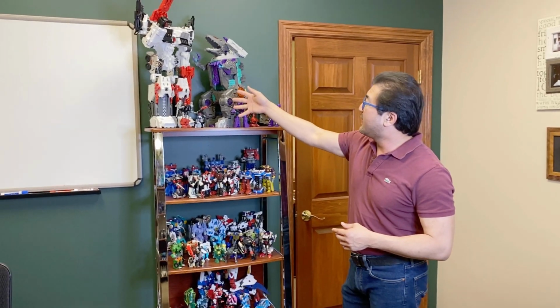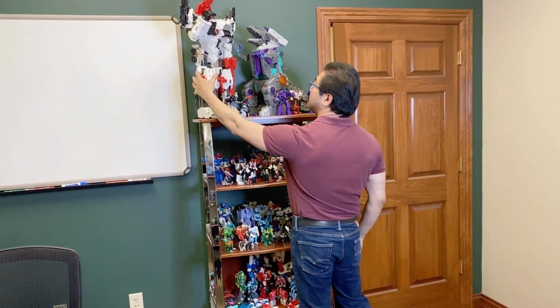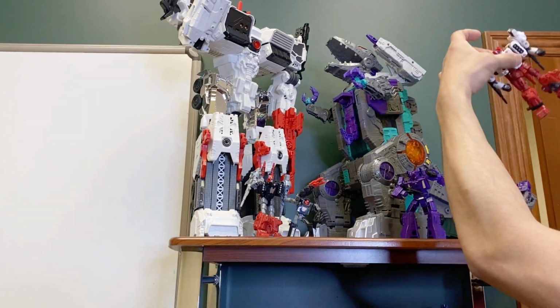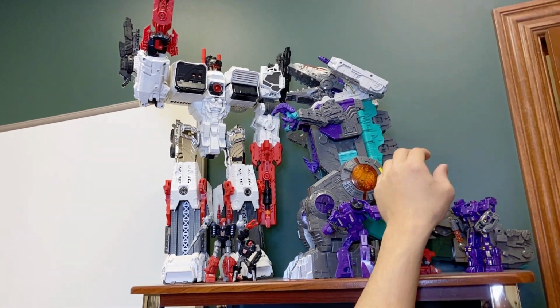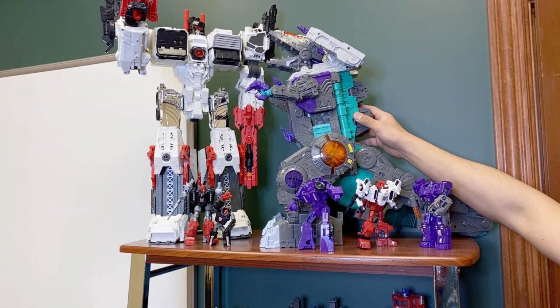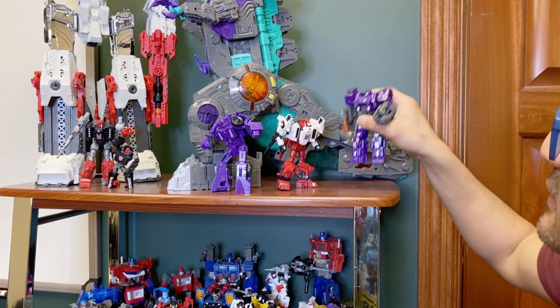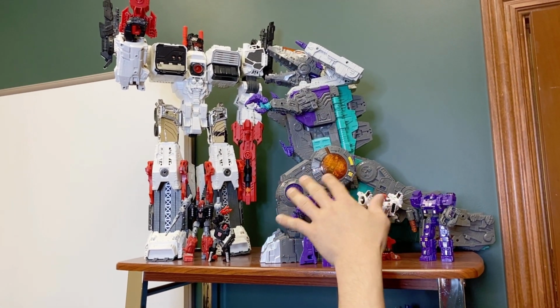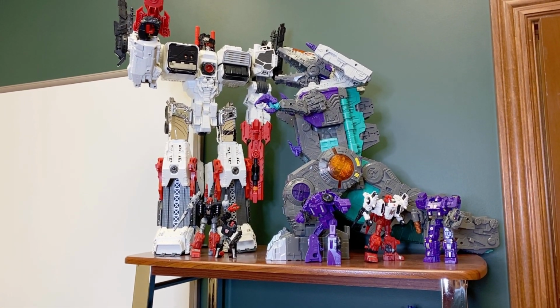At the top, I've got, yes, Metroplex. And then I've got his corresponding 6-shot here. And then Metroplex's nemesis Trypticon here. And then Brunt corresponding with him. I love these two figures because those are within the time that I was really into watching the cartoons.